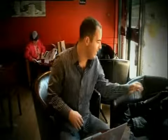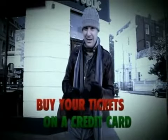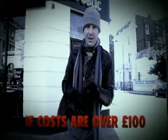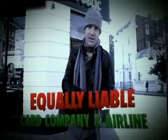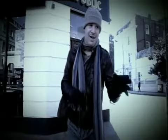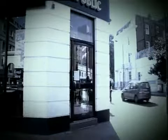Remember, though, these days, when you book a flight, especially with a budget airline, the price you pay is only the basic price. There'll always be those added extras. One quick tip is buy your tickets on a credit card. And if they cost over £100, it means the card company is equally liable with the airline if something goes wrong. So if the worst happened and your airline went bust, at least you could get your money back from it.